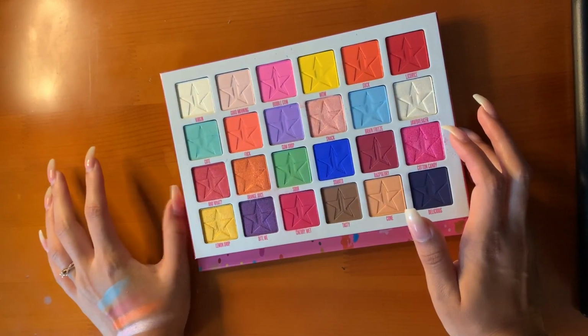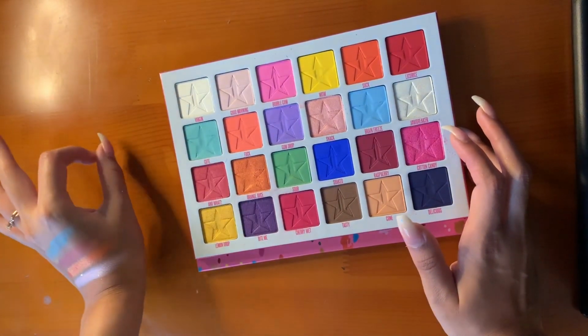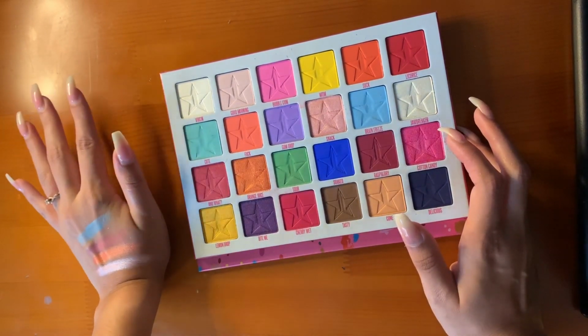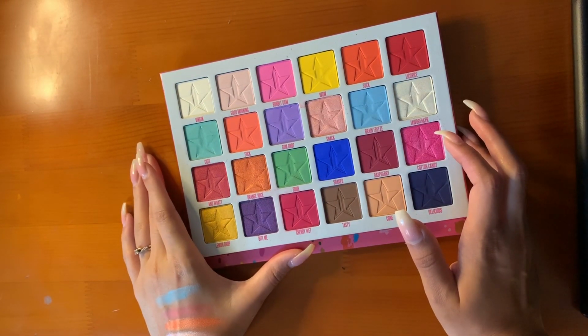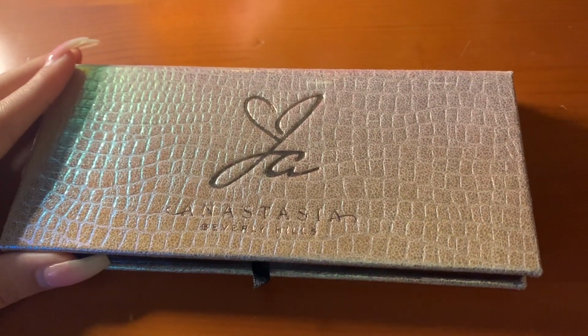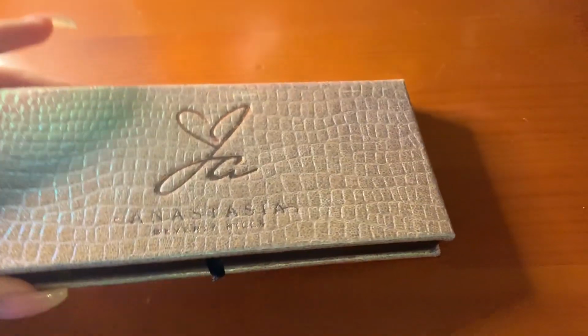I think it's perfection. Well worth the money if it's something that you don't already have in your collection, if you don't already have a lot of colors, which I don't. I have mostly neutrals, so this is a great palette for me, and I'm not getting rid of it. I just recently purchased the Anastasia Beverly Hills Extra Key Aina palette. It's so pretty.